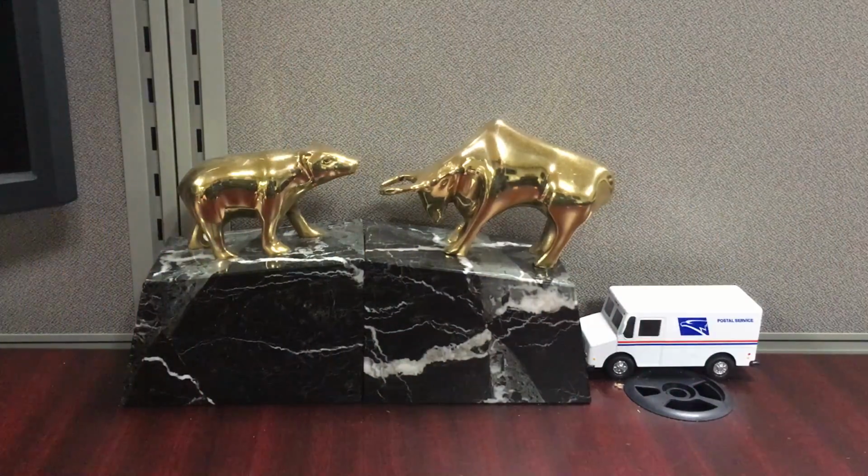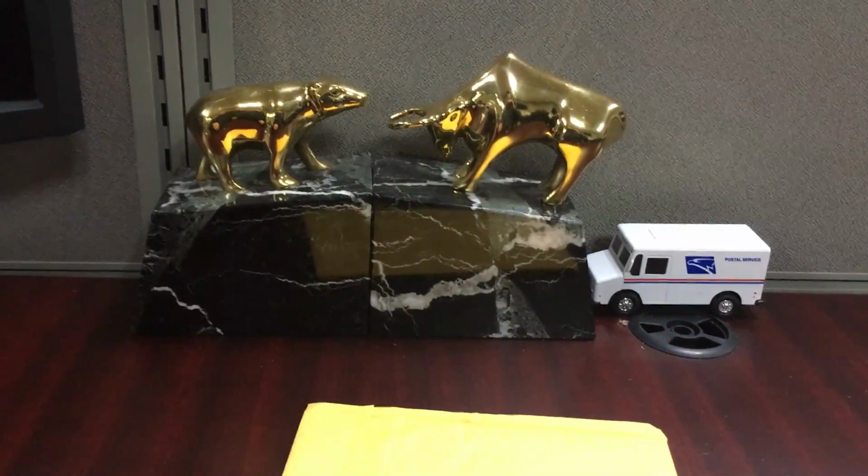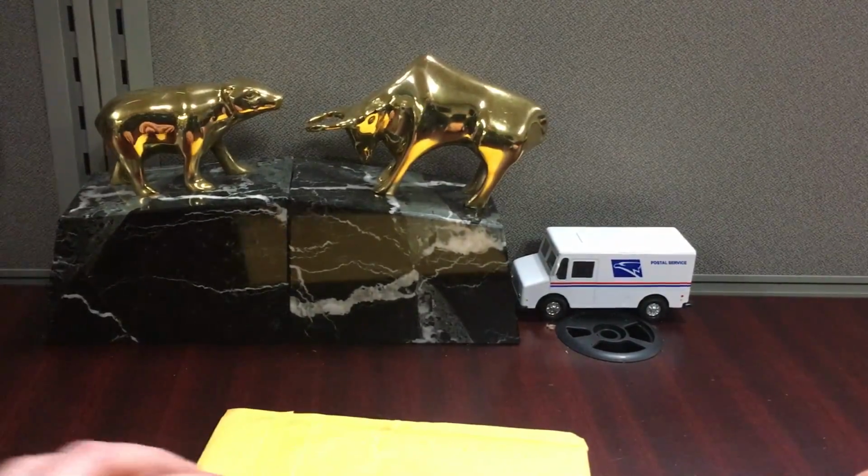Alright, Elite Code 3 here, and today is going to be a mail bin. The bin's on the ground here. I'll just start pulling packages. Hopefully the camera is in a pretty good position here. Let's just, right there. Cutter.